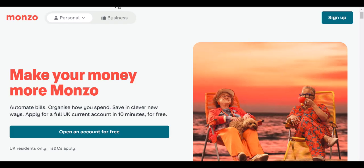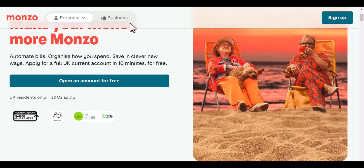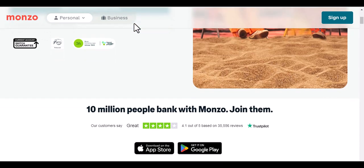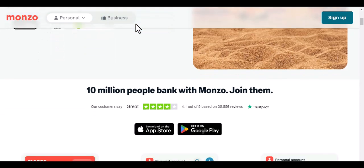Ever found yourself needing a substantial amount of cash, like right now, and wondered, how am I going to get that out of my Monzo account? It's a question that can cause a bit of panic, especially when you're dealing with larger sums. We've all been there. That sudden need for a significant cash withdrawal can feel a little daunting, particularly with the rise of digital banking and the decreasing use of physical cash.